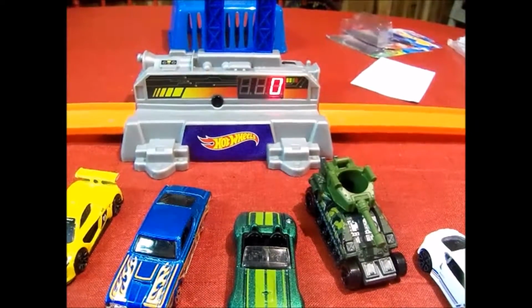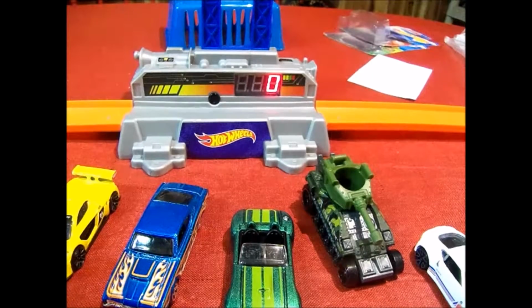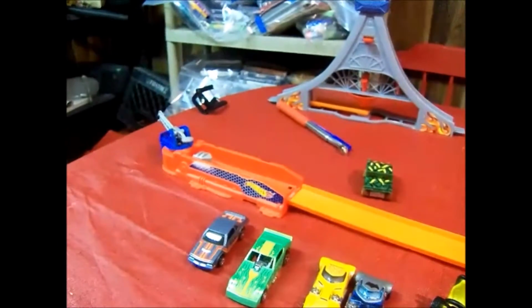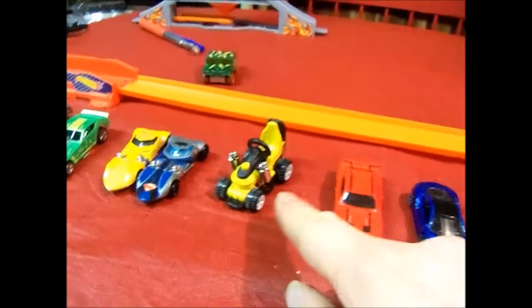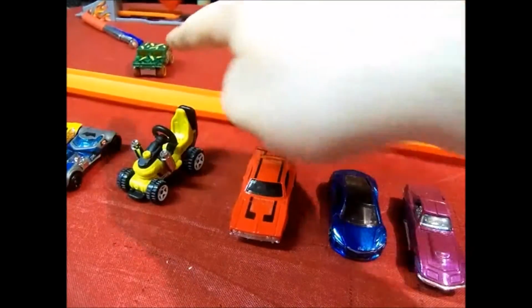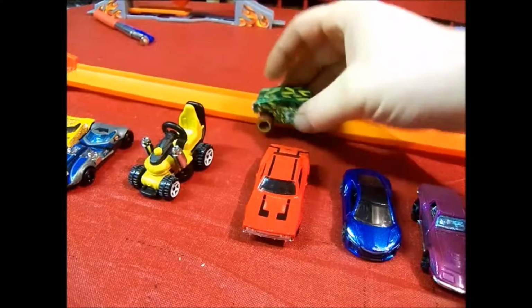But yeah. So we'll start off with the speedometer. I send a car down the track 3 times. I calculate the average, but I'll take the top speed for fun. But instead of using the drop tower, as you see in the background here, I will be using the launcher, because this one, the grass chopper, would not fit into the drop tower, but it did fit in the launcher. And I will be excluding this one because it did not fit in either one.